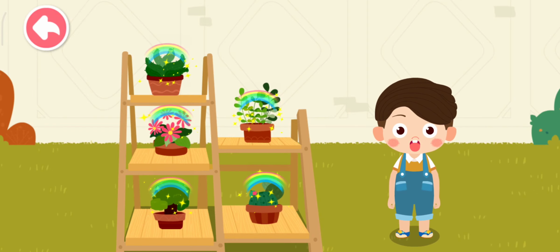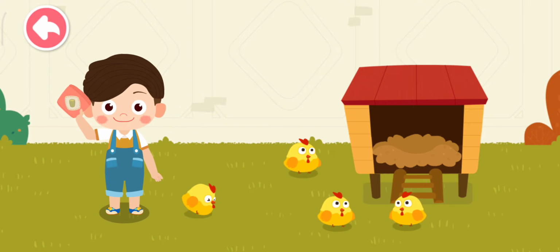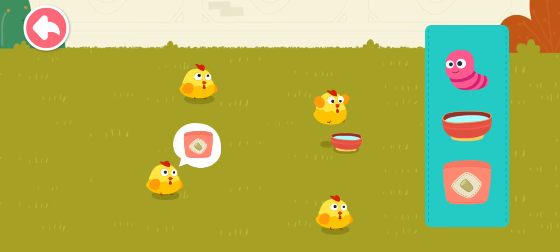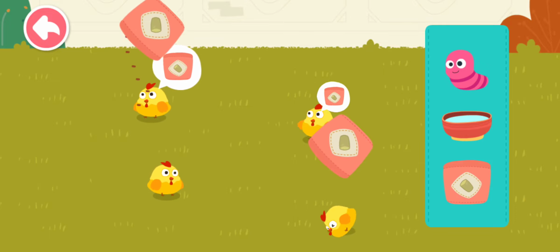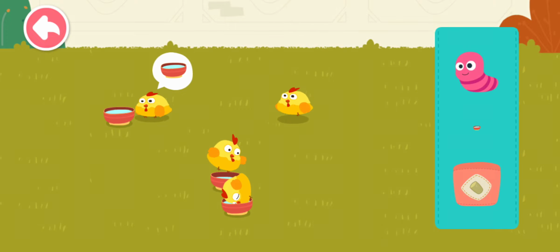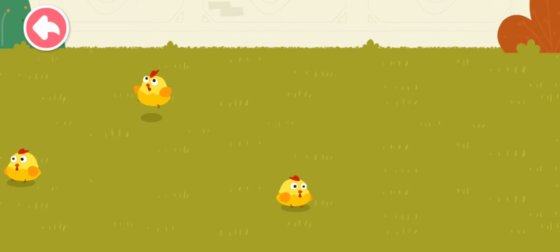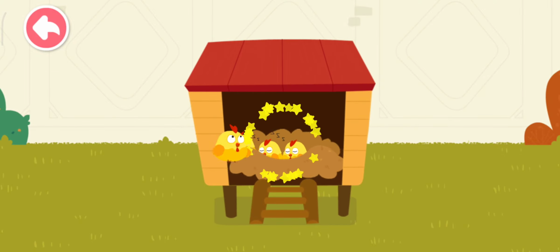Grandpa also raised many chicks. Let's check them out. Let's feed the chicks. The chicks are sleepy. Let's put them in the chicken coop.